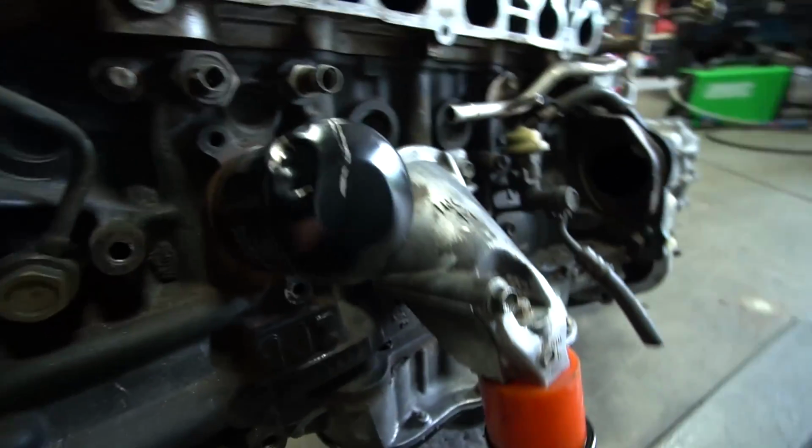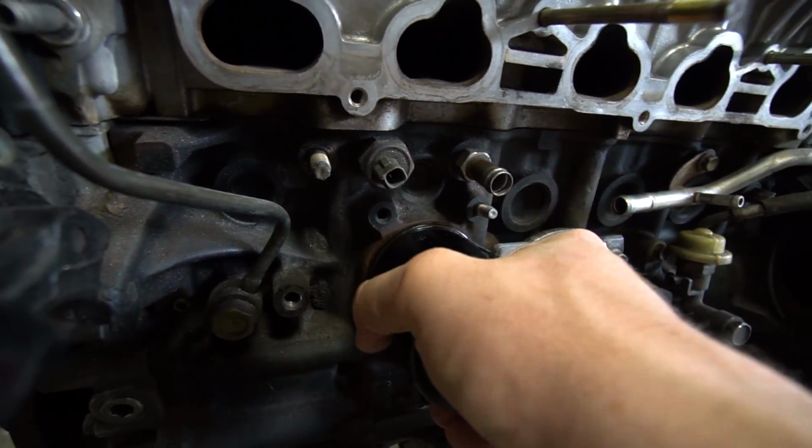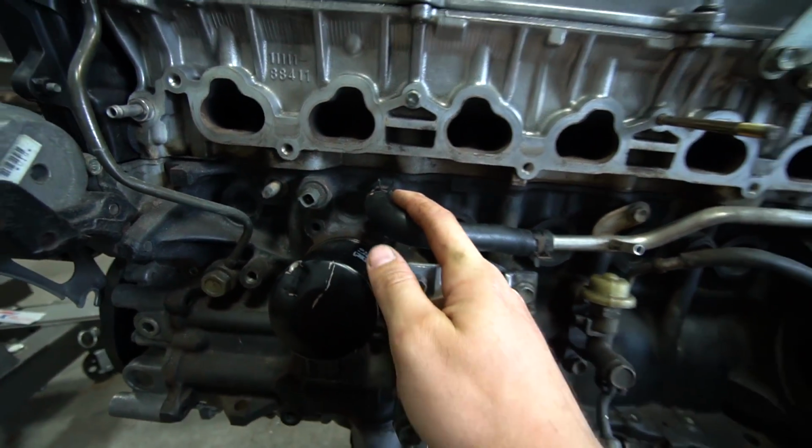And that's it. That's all it takes. It's pretty cool how the block becomes a new seal for the oil filter. And then for the coolant lines, you just kind of loop it. I took my old line and cut it, and you just run here to the block and you're all set.